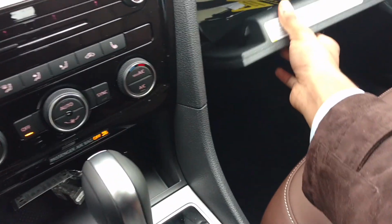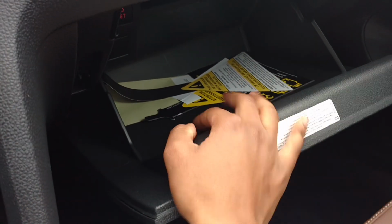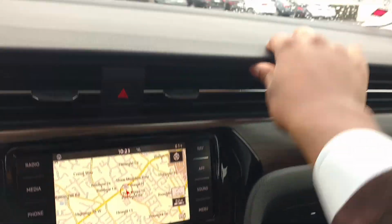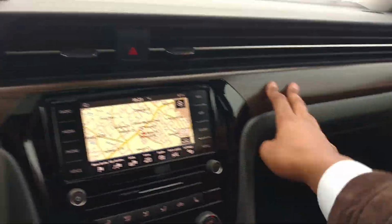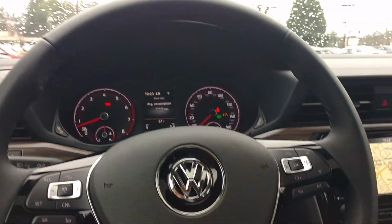Then over here is a couple of cup holders. It's really a nice space in here too. You can check your tire pressure, and it's soft touch. I like this design, it just folds in so nicely, and I've got that in the mirror. And over here you've got your ashtray right there too. So this is pretty nice.